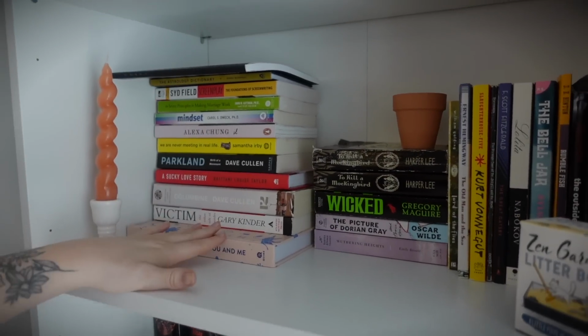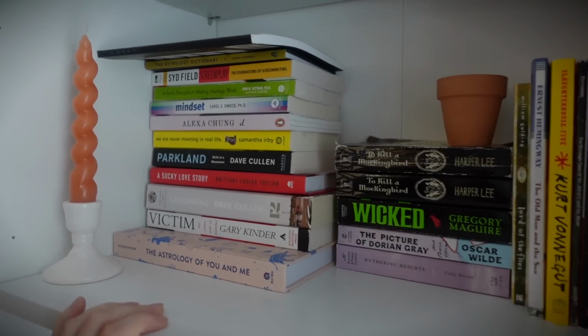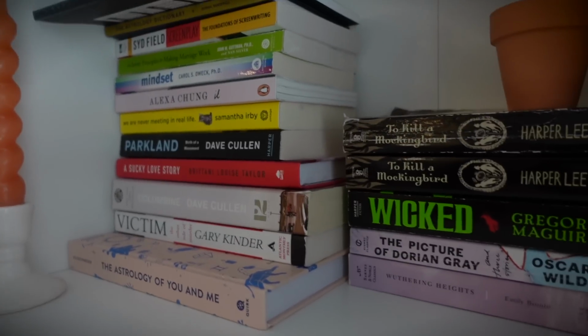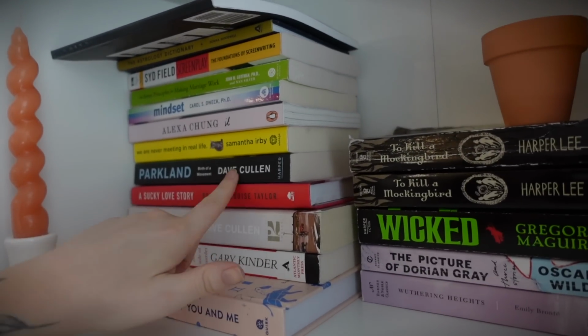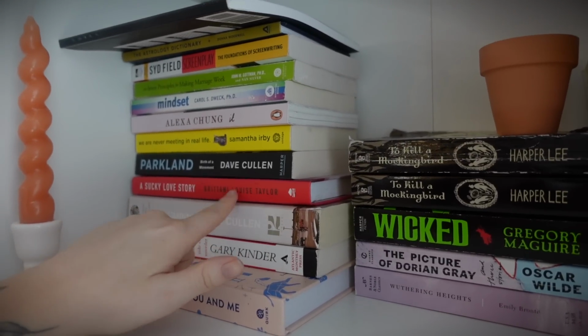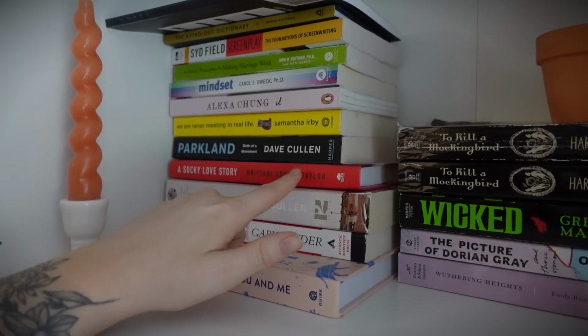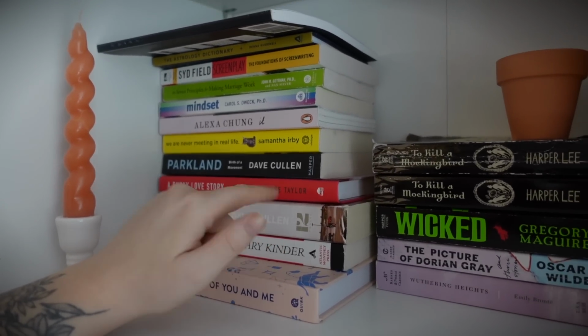On the left-hand side, we have my nonfiction books that I have already read. So we have the Dave Cullen books, which I really enjoyed. A Sucky Love Story by Brittany Louise Taylor. This is one of the most insane nonfiction books I've ever read. Highly, highly recommend.